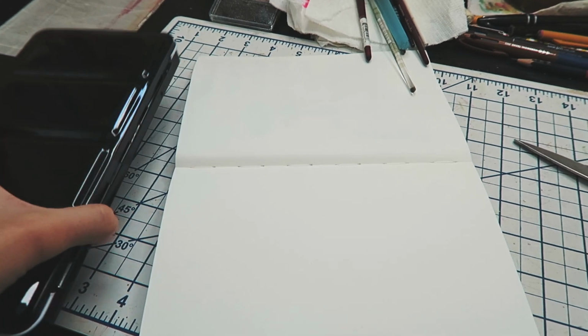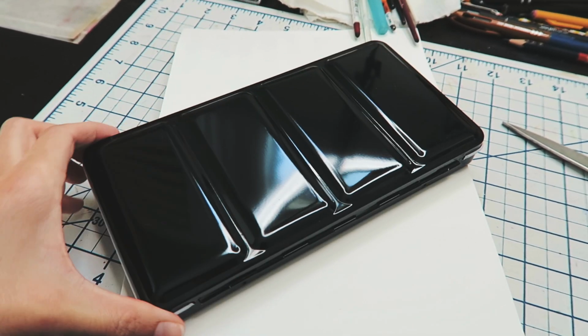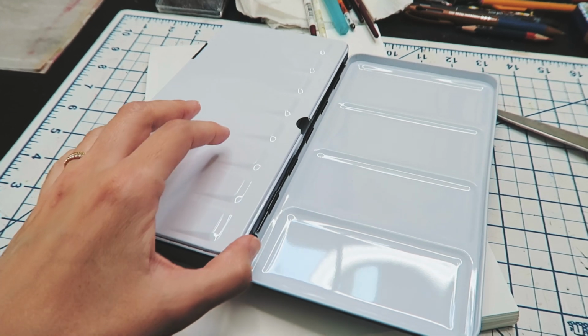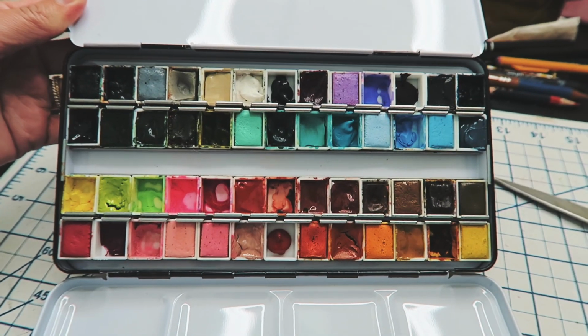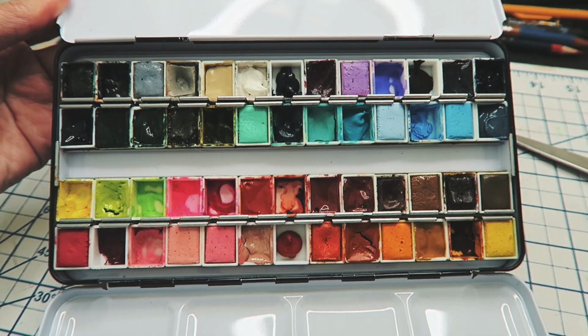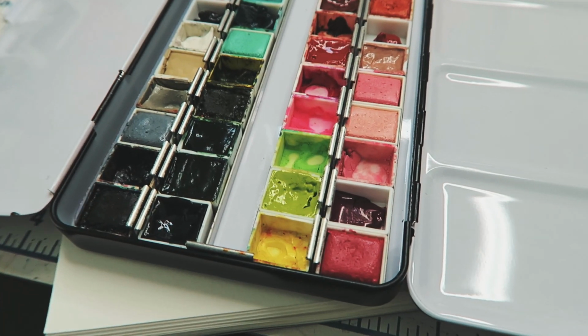Okay, are you guys ready for this? The most satisfying thing ever. Ugh, can I do this with one hand? No. Okay, the most satisfying thing ever. Oh my God. There it is, all organized and in there. Wow, that is really satisfying to have everything, all of my paints in there.